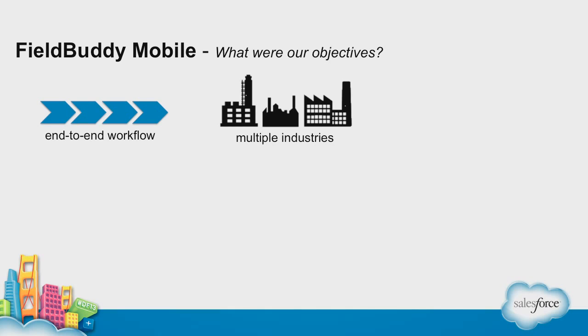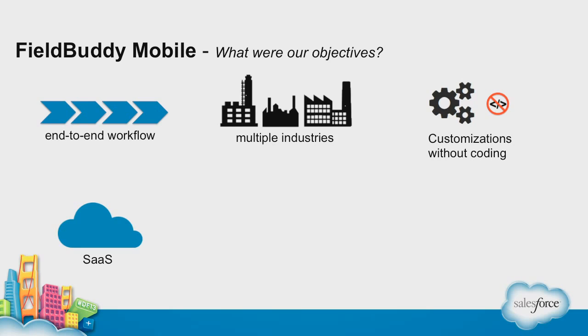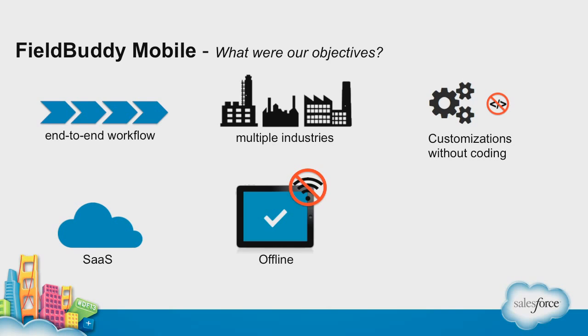And of course, we wouldn't be at Dreamforce if we wouldn't have a software as a service solution. So of course, it had to be offered as a service. Very important for field service automation solutions is that the mobile application is fully functional offline. So everything that can be done online should also be done offline. Service technicians might be in basements, in other situations where they will not have coverage. So they need to be able to continue even when offline.